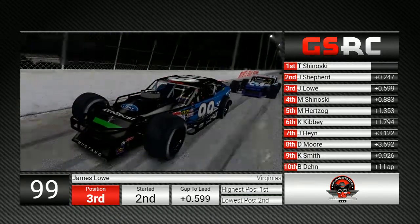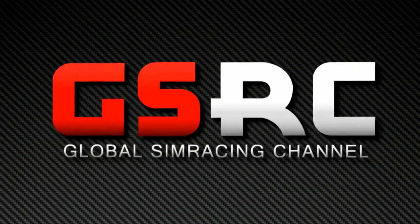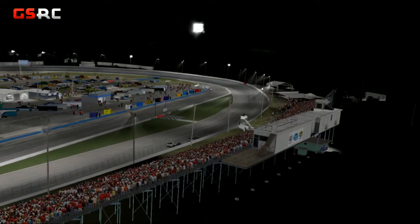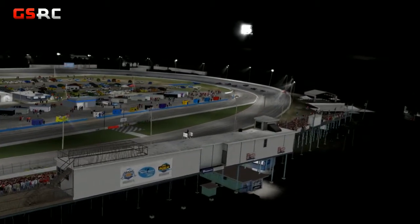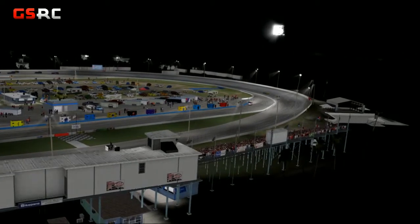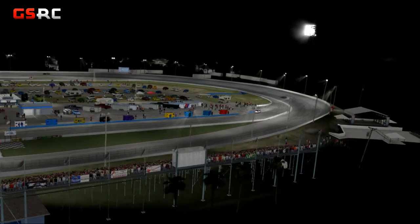Great race this evening, and yes, next week we will be back with the Bootleg Outlaw Modified Series Saturday, October the 13th. It's round 3 from old Martinsville Speedway right there in Henrico, Virginia. Thanks to the Bootleg Racing League for organizing the Outlaw Modified Series and contracting with GSRC to broadcast it.